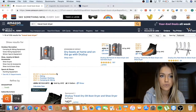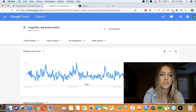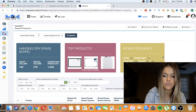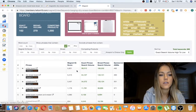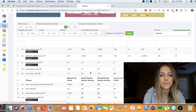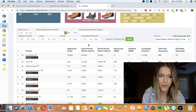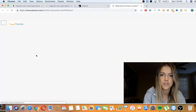We also found this travel boot dryer, which I really do like to begin my searches by actually looking for keywords to see how competitive it actually is, how many giveaways I would have to do. So let's look at this boot dryer and see what people are actually looking for here. Helium 10, okay. Again, exact phrase search volume. Okay, boot dryer. Boot dryer, dryer that's not an electric dryer, boot warmer dryer. I would probably go for boot warmer dryer. Boot dryer seems like a very, very big word.